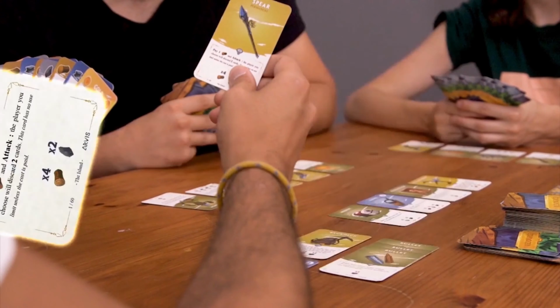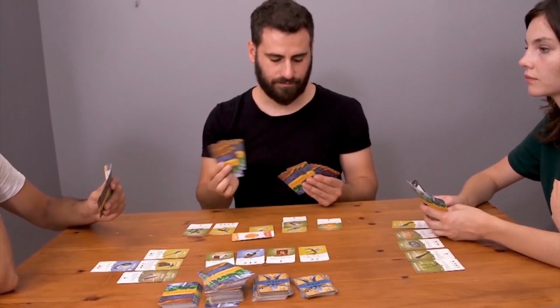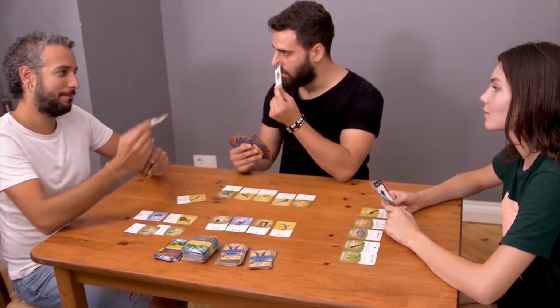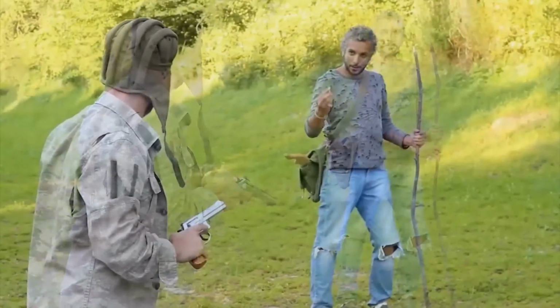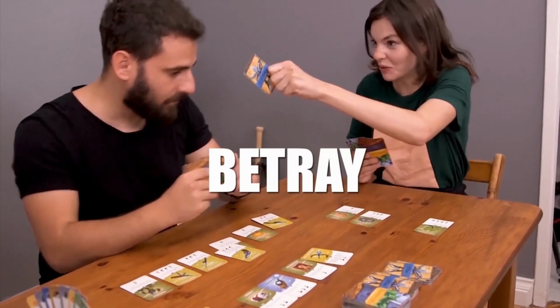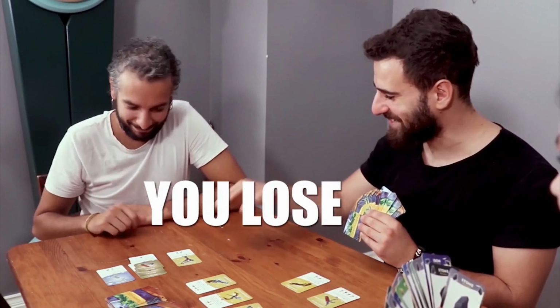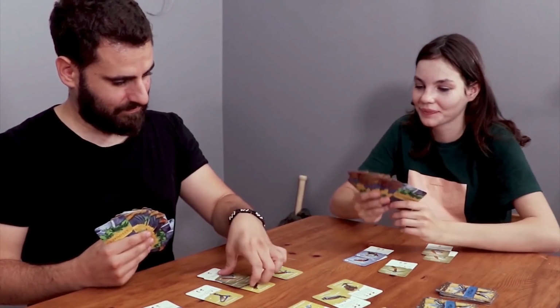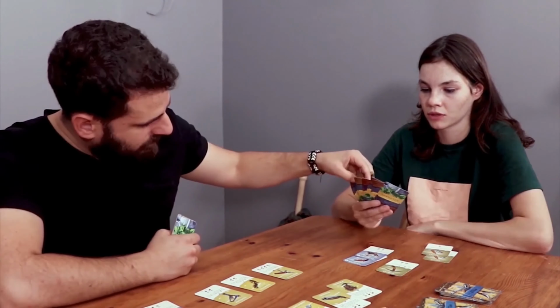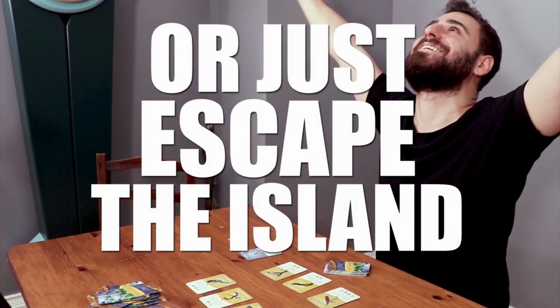Attack. Defend. Gather more resources. But Board Royale is more than this. Make deals. Trade with each other. Convince other players and collaborate. Sweet. Beg for forgiveness. Then betray and backstab others. If you're out of resources, you lose. Loot others. Become the last one and win. Or just escape the island.